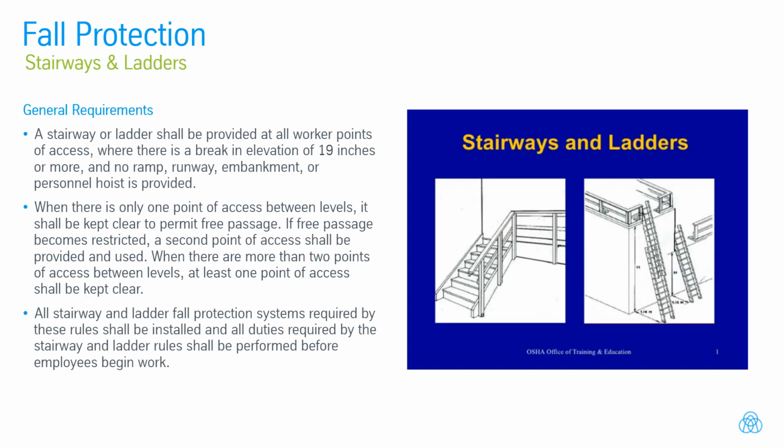General requirements. A stairway or ladder shall be provided at all worker points of access, where there is a break in elevation of 19 inches or more, and no ramp, runway, embankment, or personnel hoist is provided. When there is only one point of access between levels, it shall be kept clear to permit free passage. If free passage becomes restricted, a second point of access shall be provided and used.